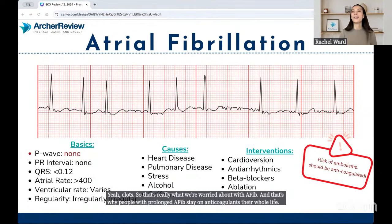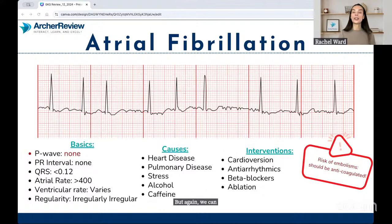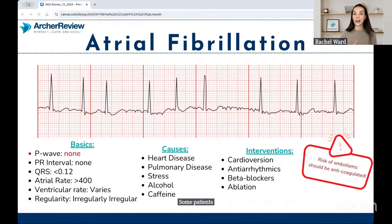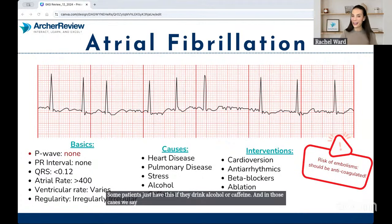But again, we can intervene here. We can do cardioversion, and this can either be through drugs or an actual physical cardioversion, antiarrhythmics, beta blockers, and then if it's really bad or caused by something electrical in the heart, they can get an ablation. Some patients just have this if they drink alcohol or caffeine. And in those cases, we say, unfortunately, even if you like those things, probably not a great choice for your heart.